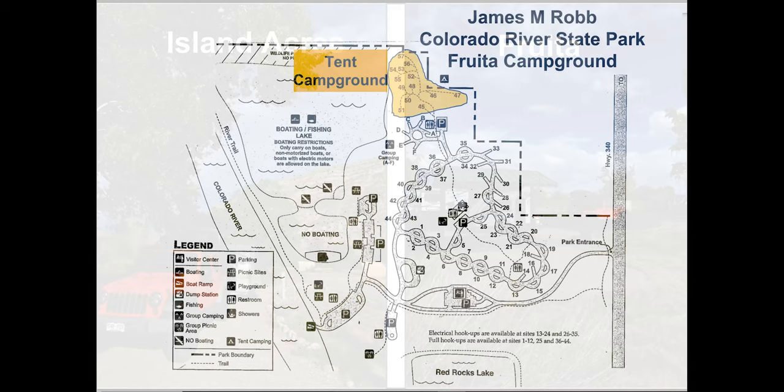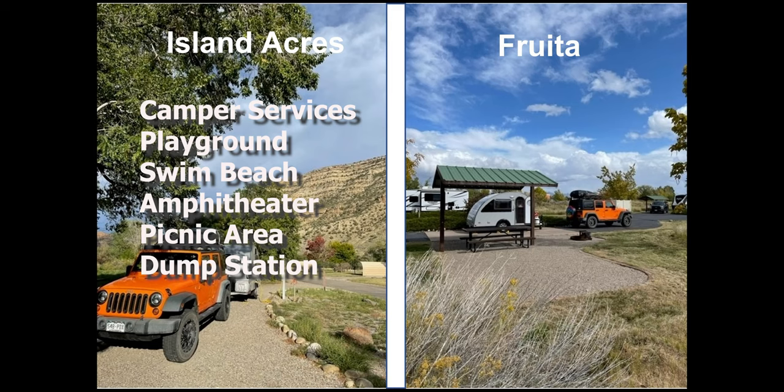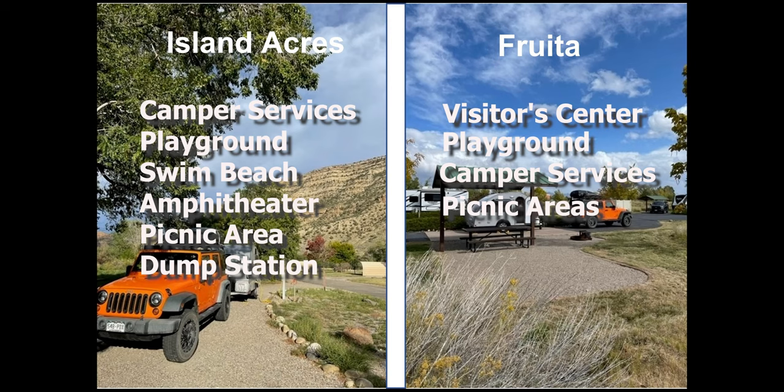I previously mentioned the camping amenities at Island Acres. Fruita's amenities include a visitor center with a bookstore, playground, camper services building, picnic areas, a boat ramp, and a dump station.